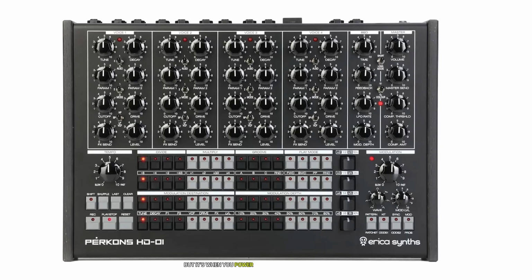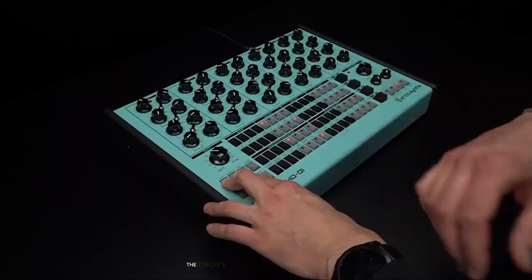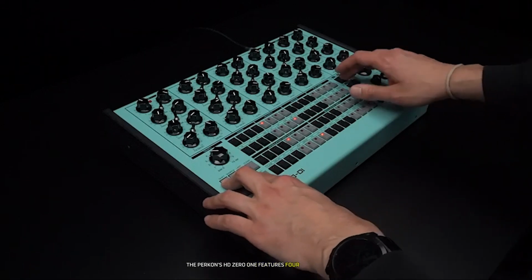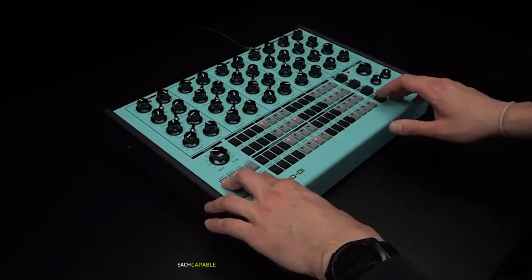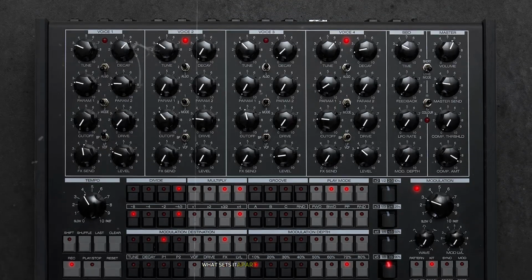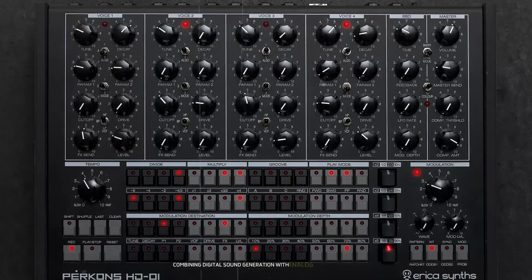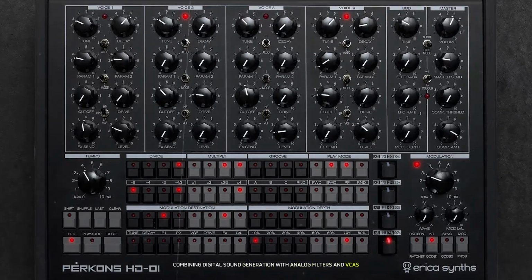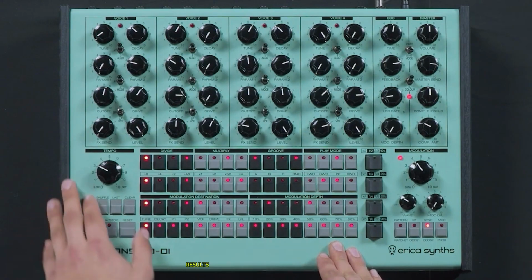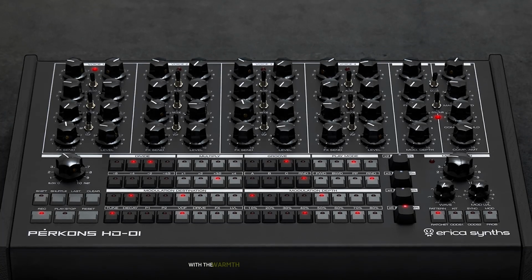But it's when you power it on that the magic truly begins. The Perkons HD01 features 4 identical voices, each capable of producing a wide range of percussion sounds. What sets it apart is its hybrid architecture, combining digital sound generation with analog filters and VCAs. This unique approach results in drums that have the precision and flexibility of digital synthesis with the warmth and character of analog processing.